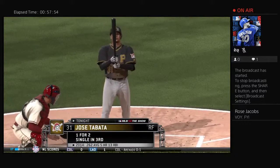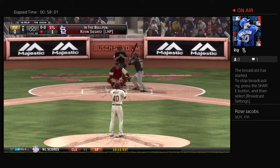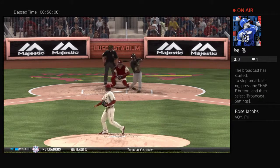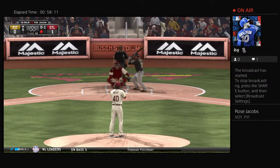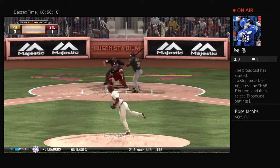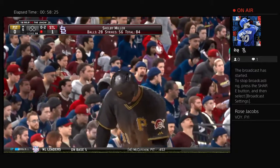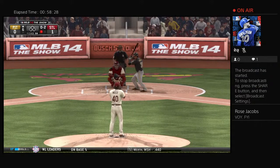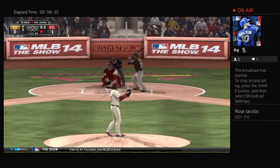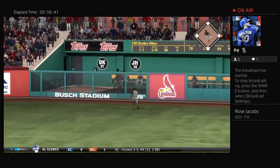Jose Tabata will come forward now. He has flied out and singled so far. And he gets a piece of it here, but it's chopped foul. That's taken. Now it's 0-2. Now a ball lined hard toward right center. And that gets down and ought to be good for extra bases.